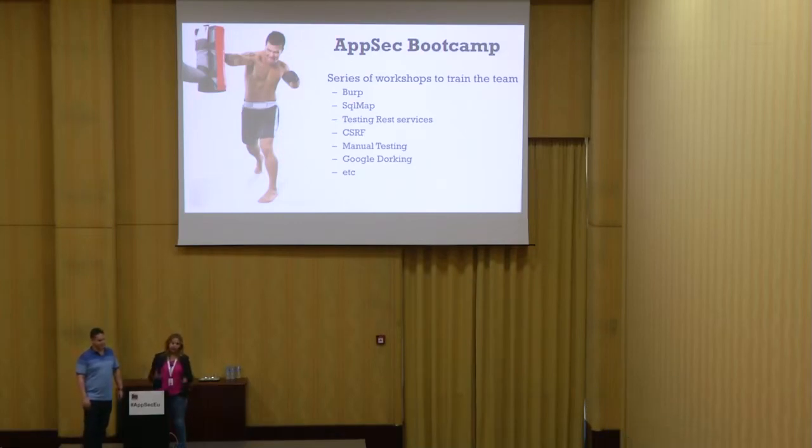So I started with Burp, the number one tool. We got a few licenses of Burp, and I showed them how to start running scans. They came back to me and said there are SQL injections. I said, cool, let's do another workshop. Let's do SQL Map. And they said, wow, that's awesome. I got all this data back from our apps, mind you.